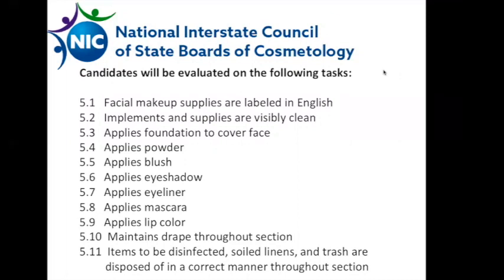In 5.8, they're applying mascara, and we know your mannequin has no lashes, but they should be going through the process of just imitating that they are applying mascara to that mannequin. I would remind you that that mascara applicator has to be disposable because of the possibility of contracting or spreading pink eye or conjunctivitis, as well as the lip color applicator has to be disposable because we don't want anybody possibly spreading herpes simplex from client to client. So make sure that those two are disposable.